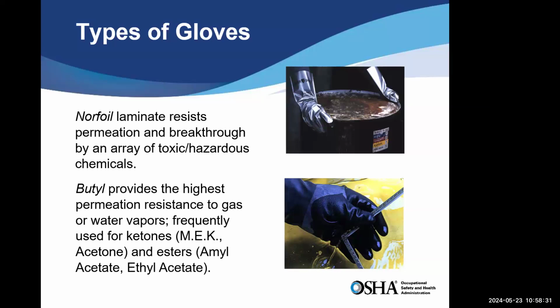So when it comes to hand protection and glove selection, I always tell people, if you have a need for hand protection and are looking for gloves, my advice would be to talk to someone who sells that type of equipment, because they will be able to help you if they know exactly what type of work the employee will be exposed to. Let's go to the next one.